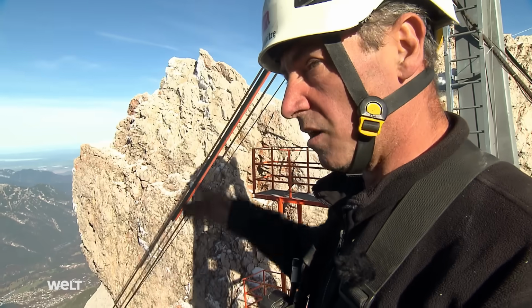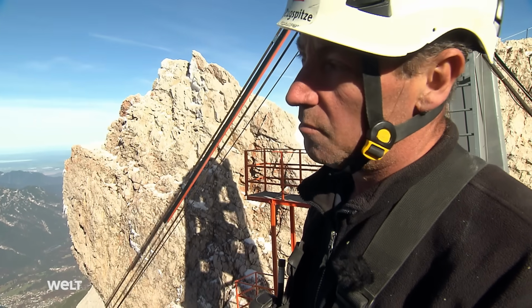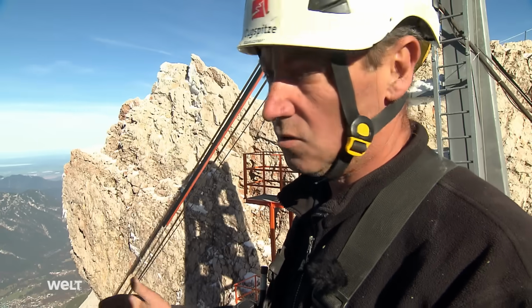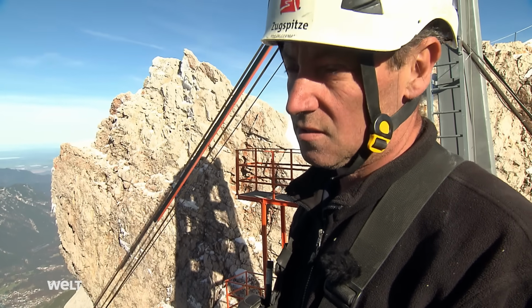You have to pay attention, compensate for it. When you're lifting something that's fragile, you need to make sure you don't bump into anything or let the wind slam it into anything, like the scaffolding. That's a risk.